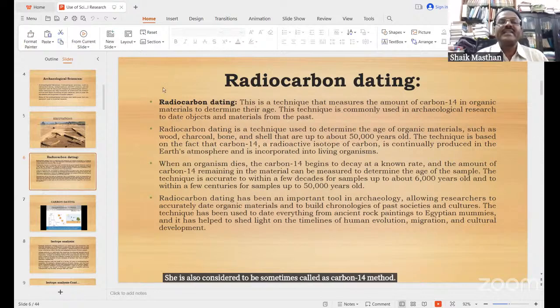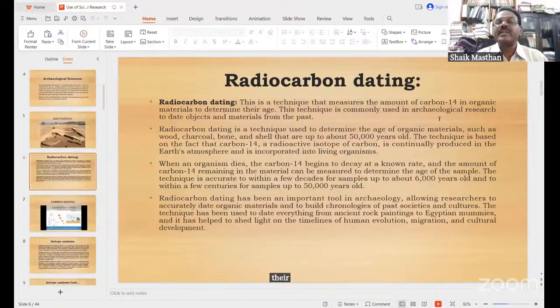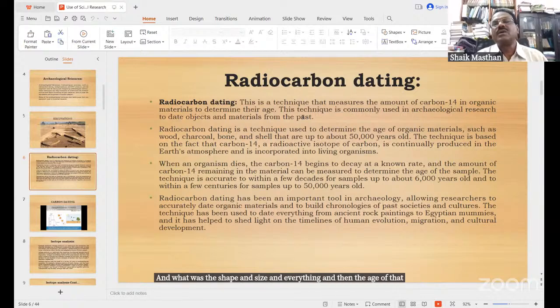The carbon dating method is a technique that measures the amount of carbon-14 present in a material to determine its age. The technique is commonly used in archaeological sciences to date objects and materials from the past. So what exactly this material belongs to, what is the date or the time of this material that is available to us, what was its shape and size, and its age, all these things are now relied upon, and it is considered to be one of the most important things.